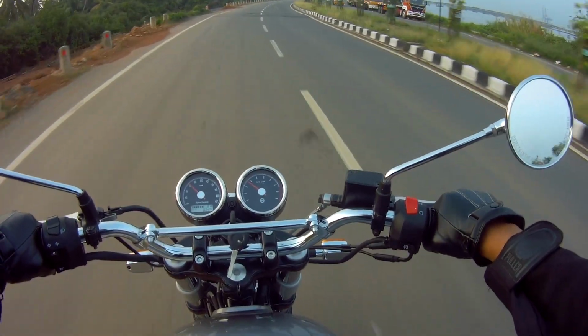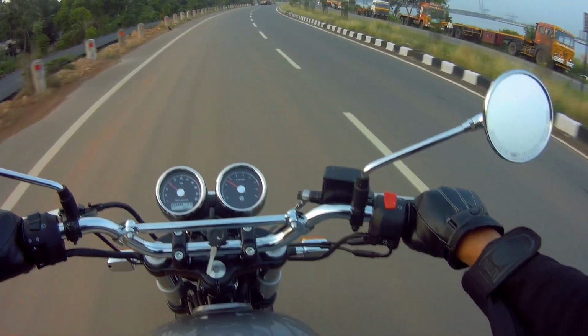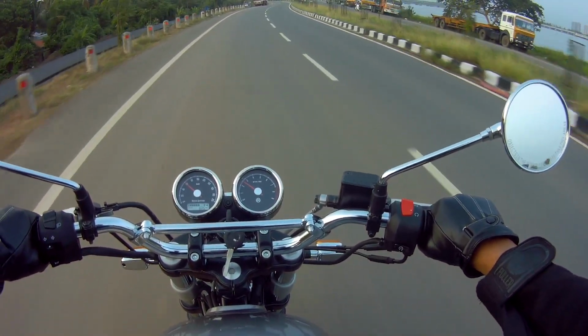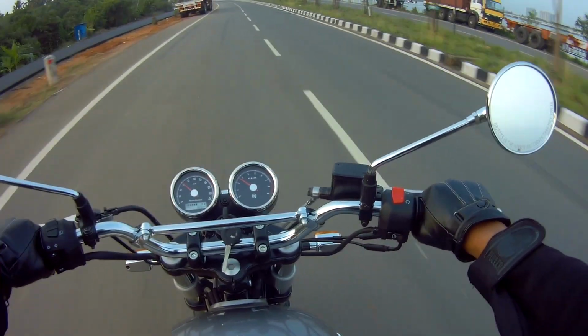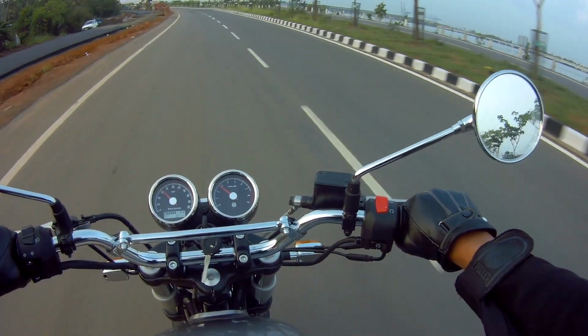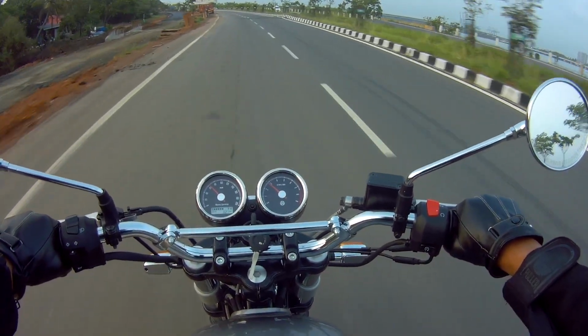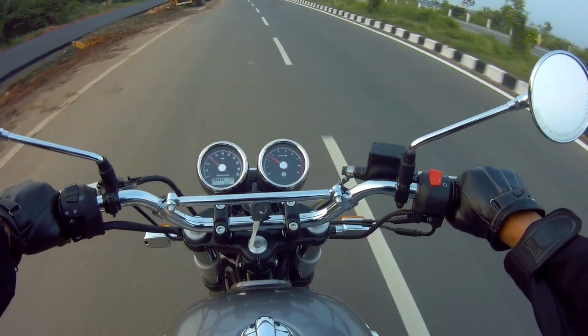I will be keeping it with me, because this, I feel, is not an everyday bike. You can use it, but it would be much easier if you have a second bike. This bike is really heavy. Although on paper it weighs only 15-20 kilos more than a Bullet, you can really feel the weight while pushing the bike and while taking it off the stand.